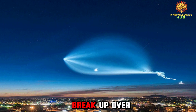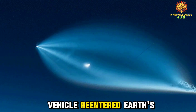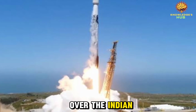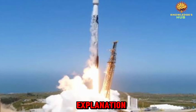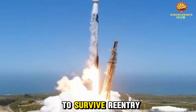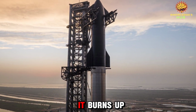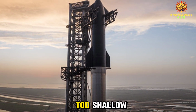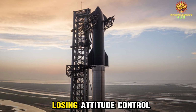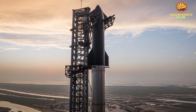Premature re-entry and breakup over the ocean. Key problem: the vehicle re-entered Earth's atmosphere earlier than scheduled and broke apart over the Indian Ocean. Scientific explanation: incorrect re-entry angle. For a spacecraft to survive re-entry, it must enter at a precise angle. Too steep and it burns up due to intense friction. Too shallow and it skips off the atmosphere like a stone on water. Losing attitude control may have caused the rocket to hit the atmosphere at a wrong angle.